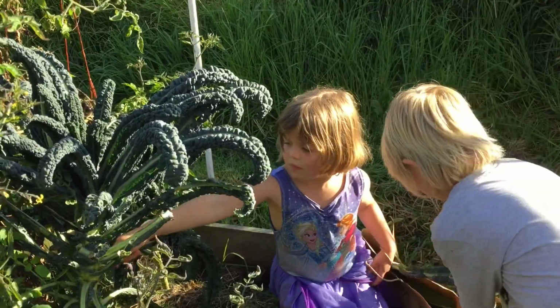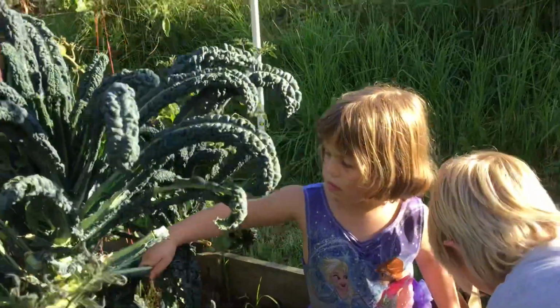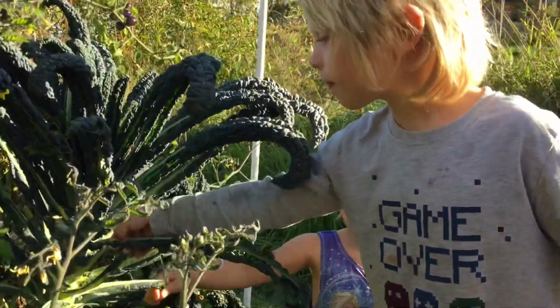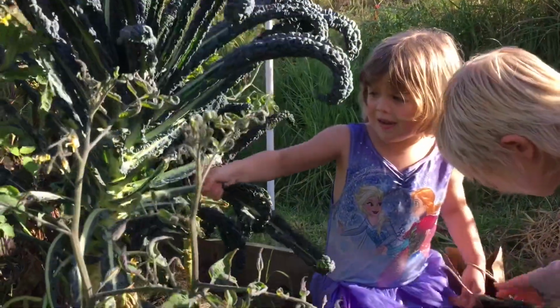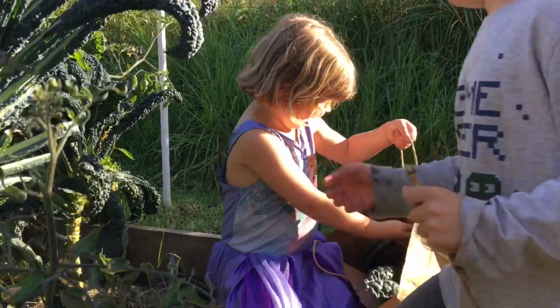So now we're going to pick some kale for Mum? For his salad? Yeah. Matilda, I think that's a big kale, Matilda. In your bag. You gonna pick some, Jasper? No. I know, it's hard. Yeah, good girl, Matilda.